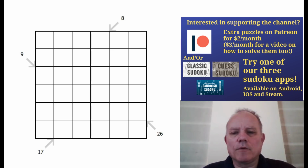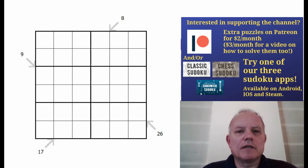I mean, a lot of people were wondering, like me, how could even a classic 6x6 be hard? Well, you can try it for yourself. I'm putting it up on the community page today, so have a look at the puzzle there, have a go at it on your own. You know, it doesn't take long to sketch it down on a piece of paper and have a try at it.